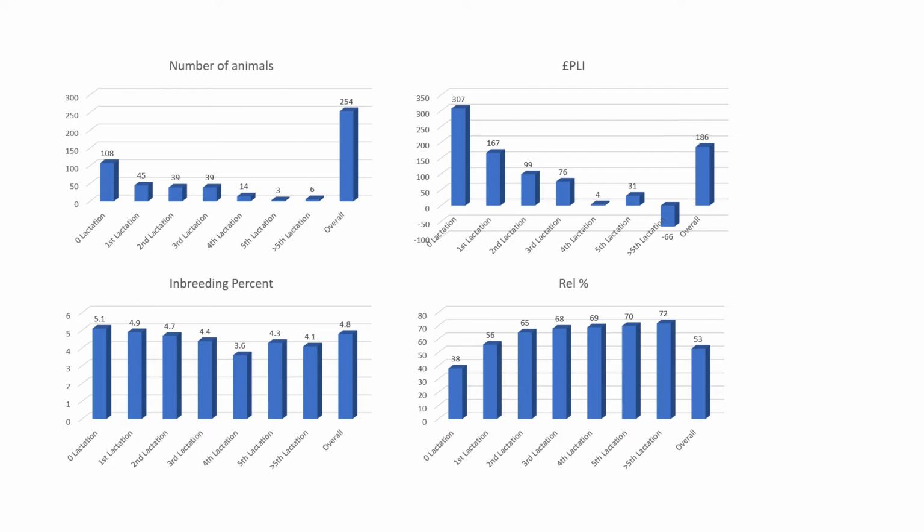When you look at the next slide, the inbreeding percentage, you can see in fourth lactation he starts at 3.6 and steadily moves up to 5.1. So obviously I would like to stop this upward trend, so it would probably be the best idea to use a mating program to bring down the inbreeding percentage, or at least manage it and keep it where it is. We'll discuss more about inbreeding when we get to the mating program.